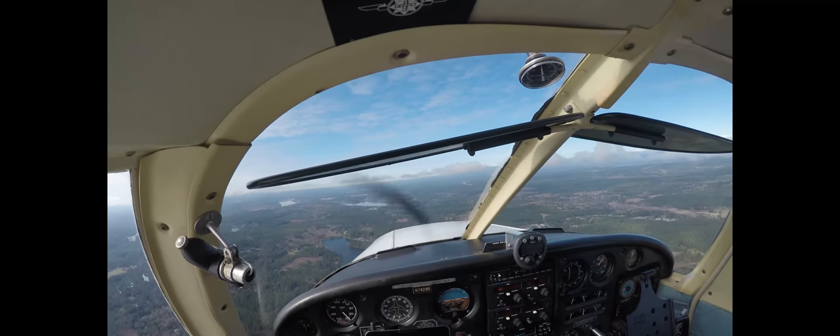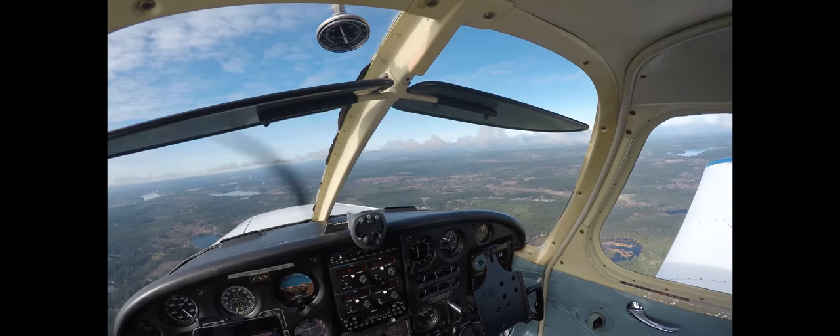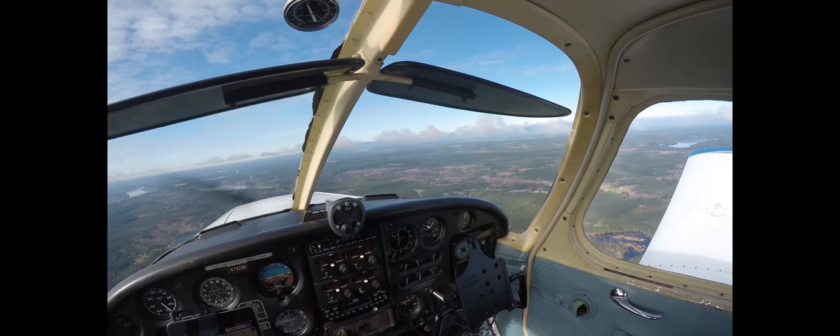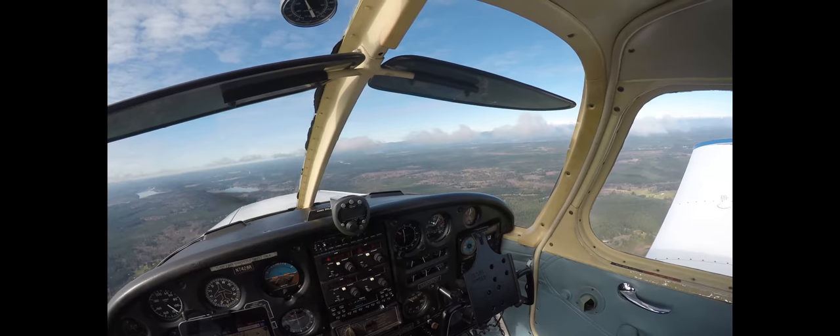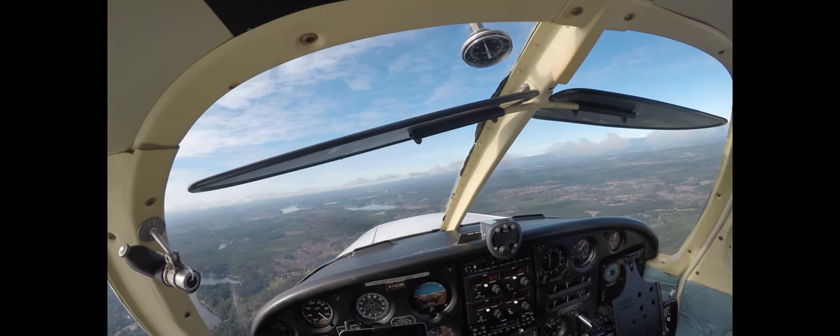Ocean Shores traffic, Cessna 12110, turn to final for runway 15, Ocean Shores. Ocean Shores traffic, 68 Delta X-ray, 4 miles to the east, runway 15, Ocean Shores.